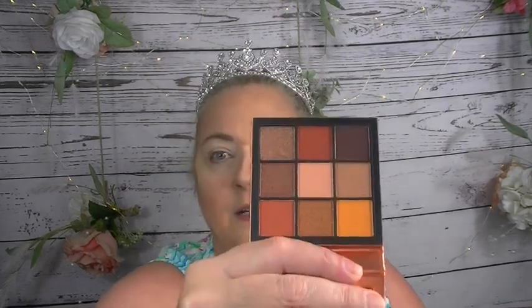Okay, this week it's the Huda Topaz, and I believe I don't need my Kat Von D with this. So let's get started. Let me zoom you in. Hit the right button. Come on. I may need a new battery. There, I think it's pretty good.